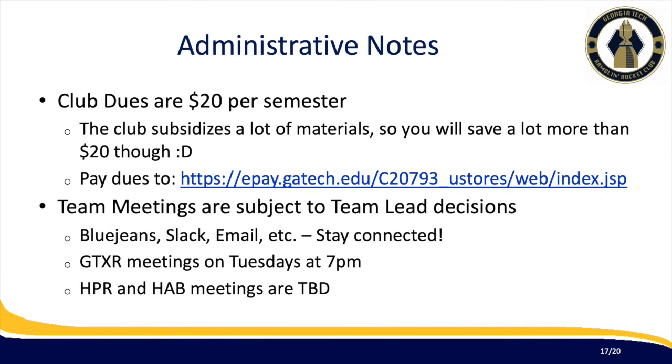Dues are $20 as per usual. Paying your membership dues really allows us to subsidize most of the cost it would take for you to build these rockets, and it lets us rent cars and book hotels for us to go to these launch events and competitions. The experience that you would get is worth a lot more than $20, and it really does help us out.